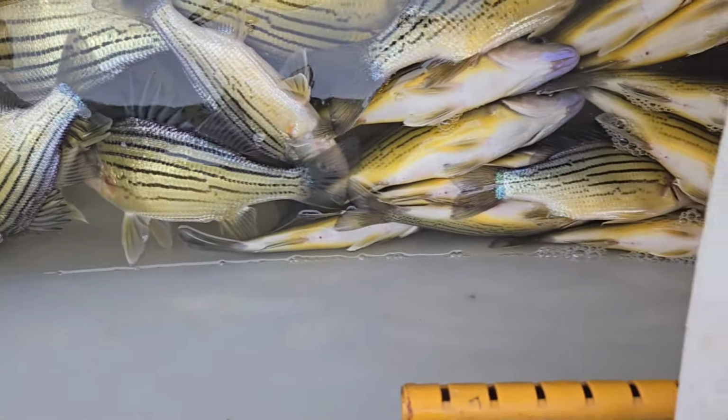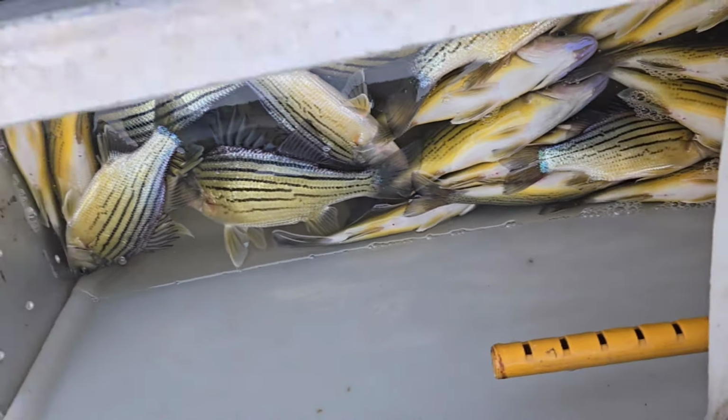We got a good mess of fish in there, so it's been a good 2.5 hours, so that's good to see. Great to see. I am actually getting kind of cold, like I said. Boy, that sun went under. Got a little chilly out here, but boy, these fish are going now. Got on them, big school there.